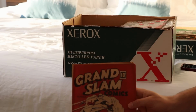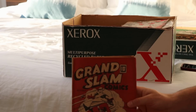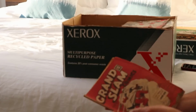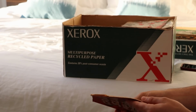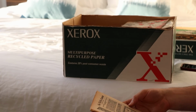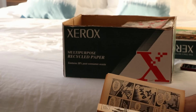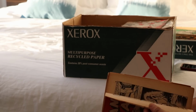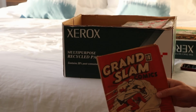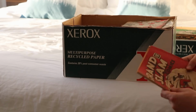This is the last of our run of Grand Slam. This is another Captain Marvel Jr. cover. It's a bit worse for wear. This one's got some corner issues. Still, Volume 2, number 11, October 43. I think maybe there's some loose pages in the centre as well. I'm not going to go and dig too deeply. But still, that's not a bad copy of this.